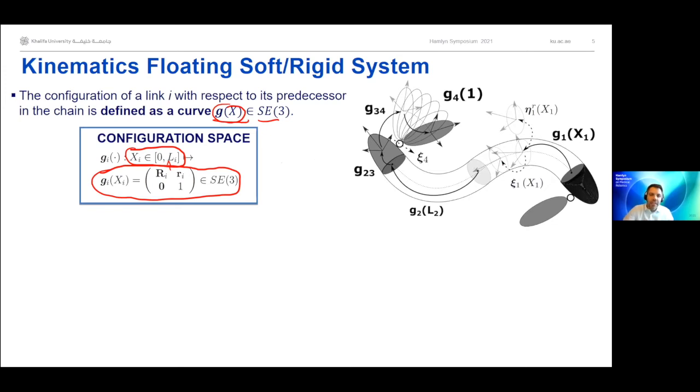How? For a soft link, this curvilinear abscissa identifies the rigid cross-section that composes the link. While for a rigid link, we can imagine that this curvilinear abscissa goes from 0 to 1, and so we can build a virtual rod of length 1, where x equal to 0 indicates the reference configuration of the link with respect to the predecessor, and x equal to 1 indicates the link at the end of the joint motion.